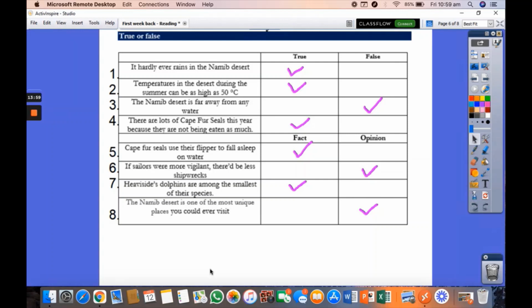Please go in and write your corrections. It's really important that we write our corrections in after we've completed a question and been given the answer, because we can learn from our mistakes.